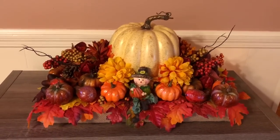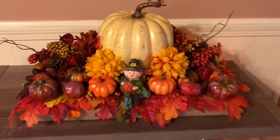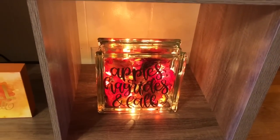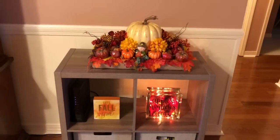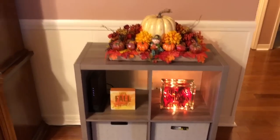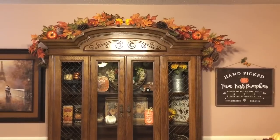She just can't seem to knock it. But I love that. She did such a good job. And then that's my little DIY I made with my Cricut. And then that's just a little sign. I'm eventually going to move this cube into my craft room, but I just haven't found anything else to put there yet. And then if you look back, this is my favorite little find this year.